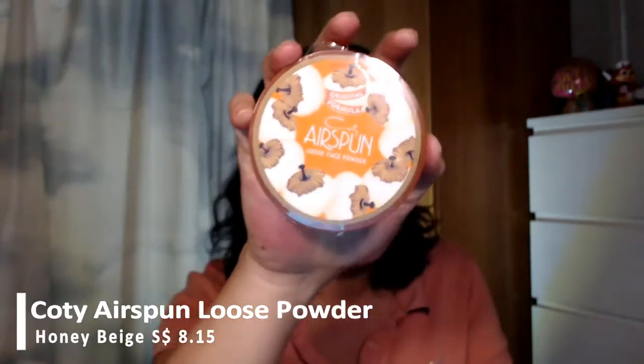I bought the Coty Airspun loose powder in honey beige, which is this. This is a go-to powder for most beauty gurus or YouTubers, and I heard so many good things about it, so I was intrigued and wanted to buy. But knowing me, the click-happy me, I was supposed to buy the translucent one, but I got the honey beige instead, which is 2.3 ounces. I don't want to open it now because I'm thinking of giving this to my sister, since I'm meeting her in March. She's flying from Los Angeles.